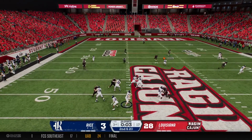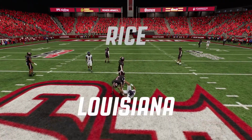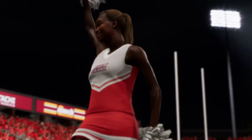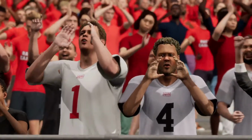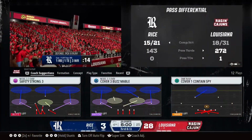To the air on 2nd down. Snagged in the middle, it's Cole. And he'll be smacked to the ground. That's going to do it for the quarter, guys. Louisiana has the lead here, and they've built a comfortable lead after 3 quarters of play. Let's take a look at how we've gotten here. One more quarter to play, and it might be unlikely, but hey, it's college football. Comebacks happen.